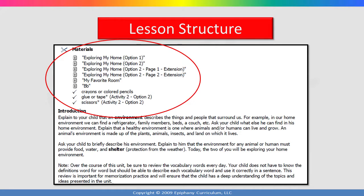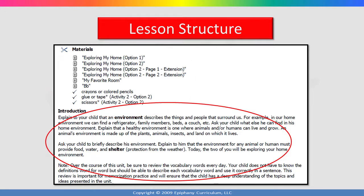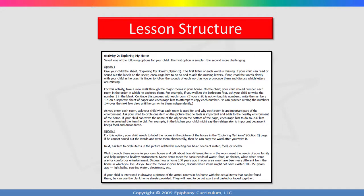After the skills section, the required materials are listed. This list shows the student activity pages that are needed as well as general materials. Since you already gathered these materials before starting the unit, your colored pencils, tape, and scissors will be readily available. The introduction is where the actual instruction begins, but the meat of the lesson will be in the activities.